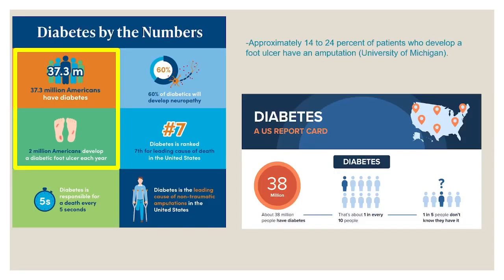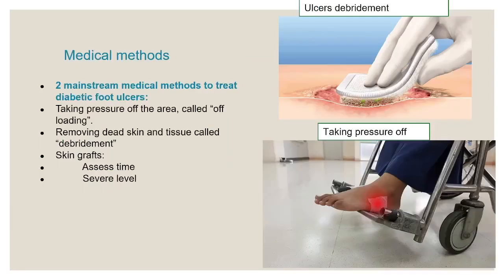It's even more concerning when we consider the number of diabetes patients in the USA. For the past 2 years, 37.3 million Americans have had diabetes, while 2 million Americans develop diabetic foot ulcers. And unfortunately, 14 to 24% of patients have to amputate their legs or feet.